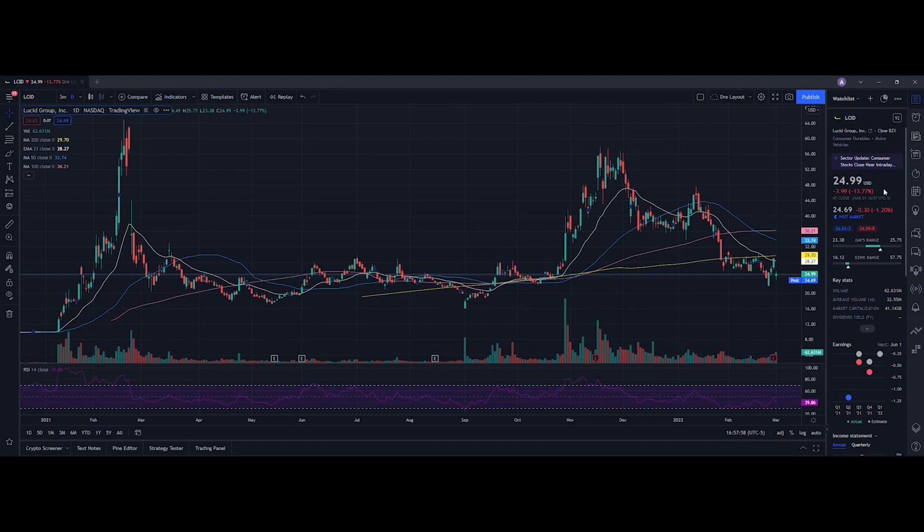So we're going to do a technical analysis for Lucid. Let's see how it performed on the day. It ended up closing at $24.99, being down 13.77%. On the low, it tested $23.38, and on the high, testing around $25.75. When we take a look at the volume stats on the day, you can see we traded 62.631 million shares, and the average volume over 10 trading days is 32.55 million shares. So you can see that we dealt with a good amount of selling pressure on the day.